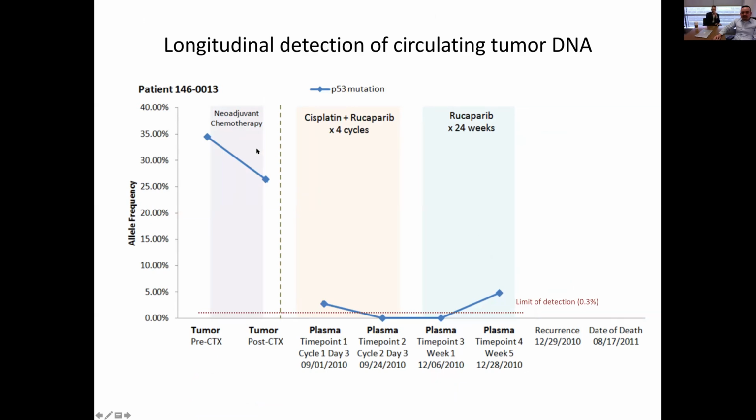And so what we did was, before surgery, we could adequately detect the presence of the mutation. And then just after surgery, at the first time point, we do still see the mutation. Then the detection of that mutation goes away while the patient was on therapy, in this case with a chemotherapy called cisplatin. However, after the patient came off the cisplatin, the allele frequency of that particular mutation began to rise again, and unfortunately the patient had a clinical recurrence and succumbed to their disease.